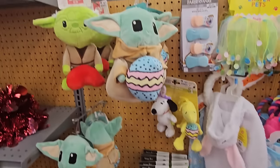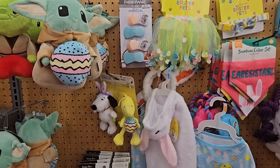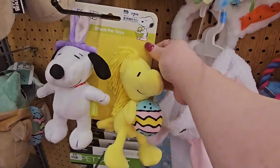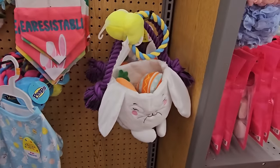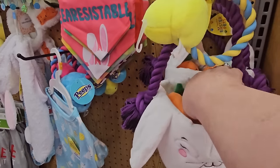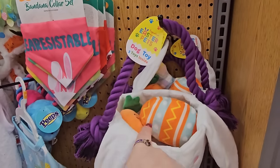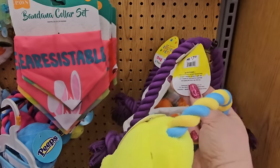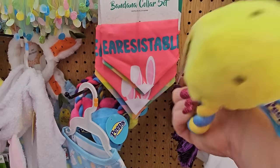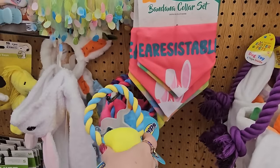And we can't leave out our fur babies. So they have pet toys here. Some Yodas. And look at this one. It's a two-pack. It's $7.99 for the Peanuts ones. And then here it looks like an Easter Bunny set already with the little toys in there. Oh, they come with all of that. How much is this? Dog toy, three toys inside, $7.99. And I don't know how much this little guy is. He's a Peeps rope toy, and he is $3.49 for the rope toy.